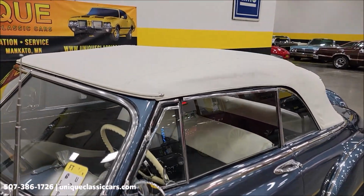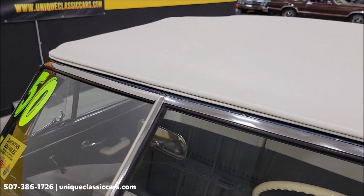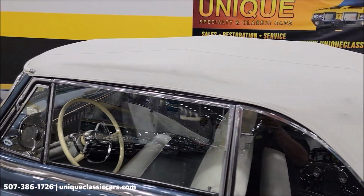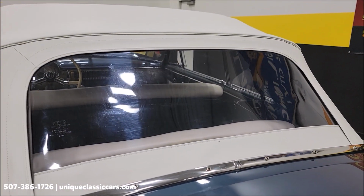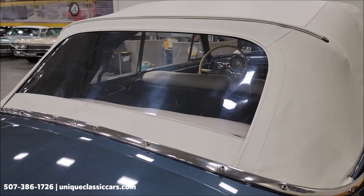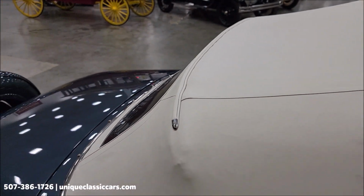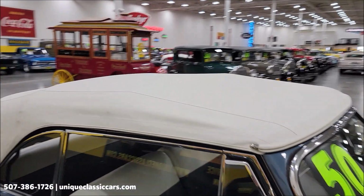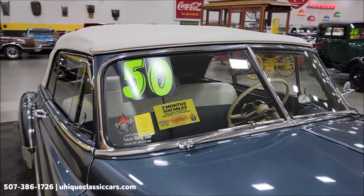And let's check it out with the top up. So white vinyl top, nice fit above the windshield. I did roll up the side glass too, so you can see that it's nicely there. Not noticing any rips, tears, or holes. Nice clear rear window. Needed to keep you out of a pop-up shower, maybe out of the sun, is going to serve the purpose just fine. Passenger side, no rips, tears, holes either. Side glass, and the fit on the front. And remember, it is power top, functioning.